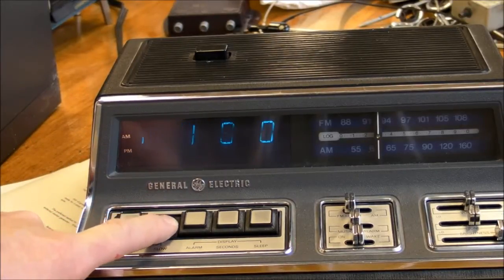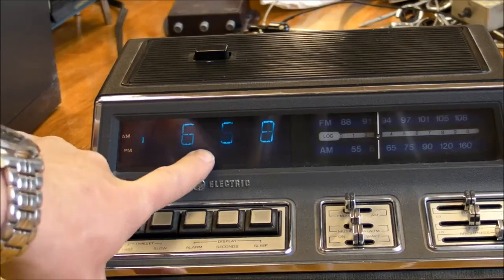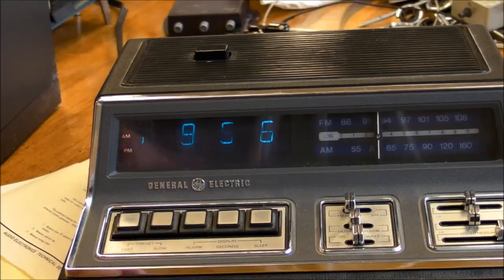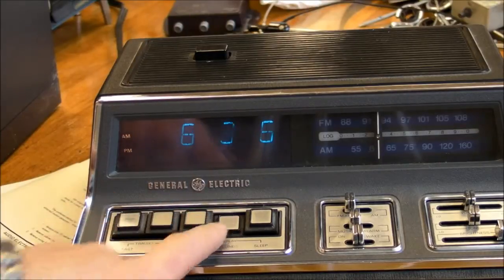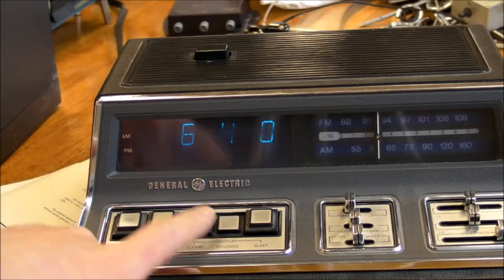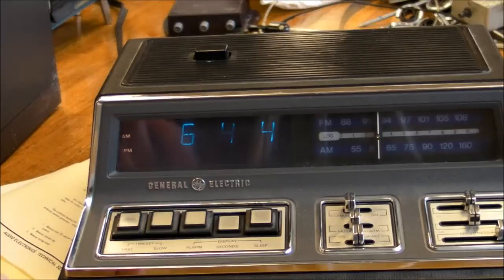Oh, what the heck? Oh, that don't look right. It goes from 0 to 5. Another 0 to 5. What the hell is happening here? That's not right at all. Oh, look at that. I can see the seconds too. The seconds seem to be working fine. Went from 3 to 4.